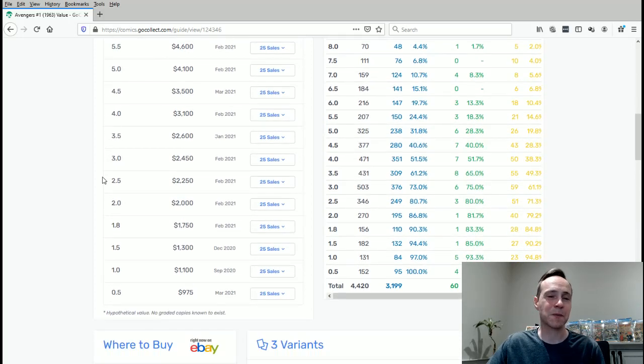So it's a 2.5. You'll notice that there's a lot of recent sales in these low grades because there's just more of them, and there's more demand. People want to get into that entry level book, and you'll get more sales happening where people will try to get that book. So you'll notice that it goes for 2,200. I think I paid around 900. I might be mistaken. I have to check my records, but I believe I paid around 900 last year. So obviously I did well on the investment.